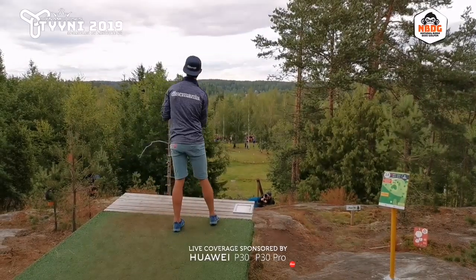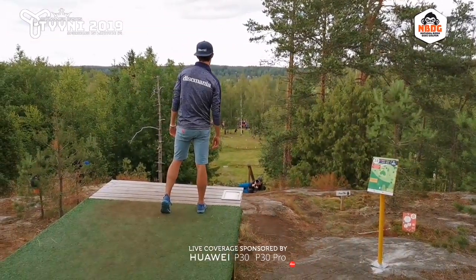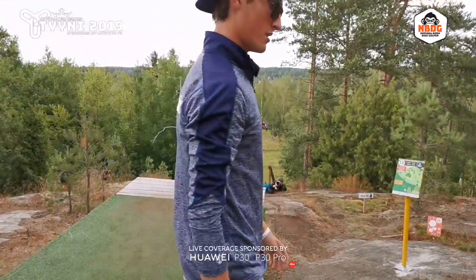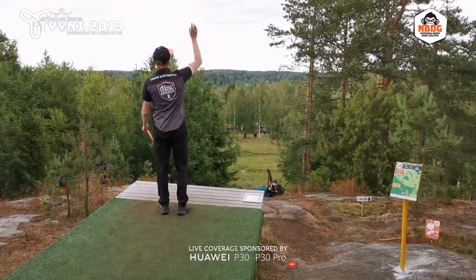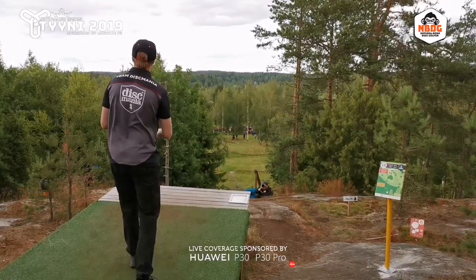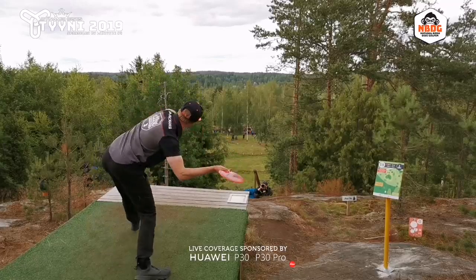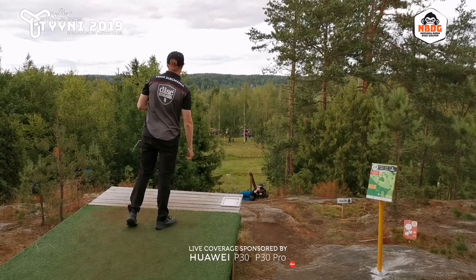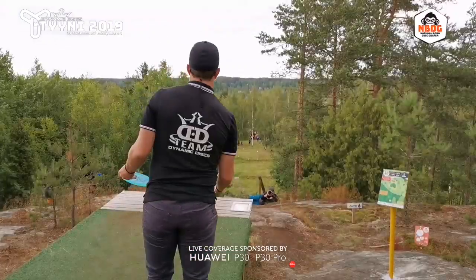He is going wide sidearm route down towards the pin. He lands just behind the pin. He is just outside of circle 1, having a fairly open look to the basket. Leo up next. Leo attempts that same wide forehand route. He lands inside circle 1, just outside of that hazard area.